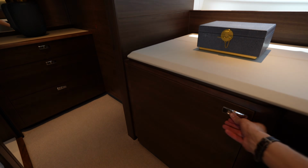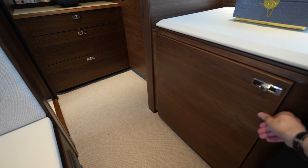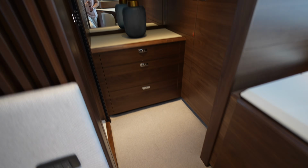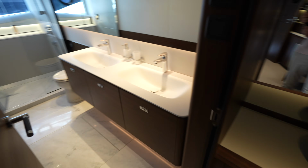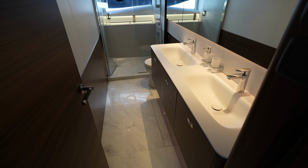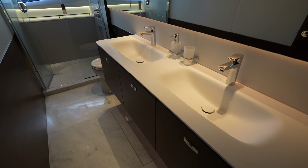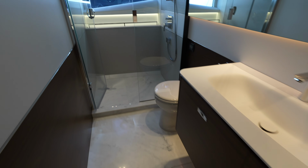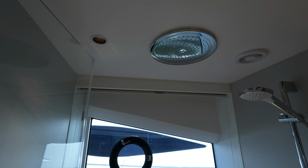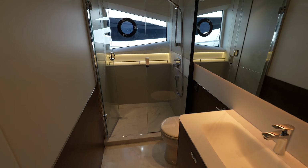And then down here, just some storage, but I had to check. If you wanted to, you could probably option in an extra refrigerator. And then behind the cabin, you have the ensuite. And this is the double vanity. And of course the rainfall. This is a beautiful ensuite.